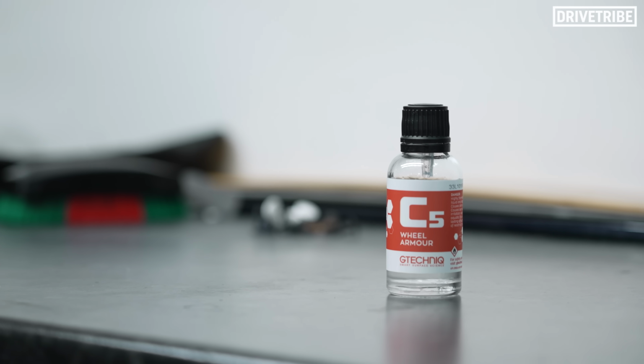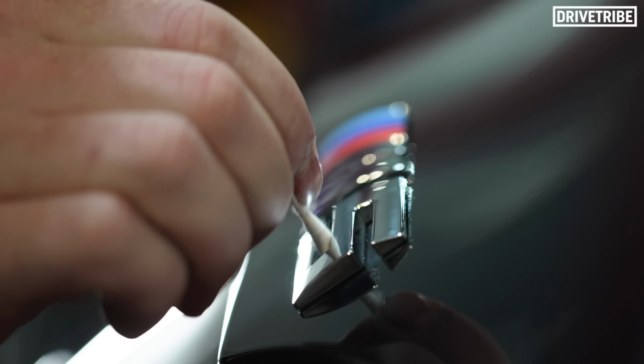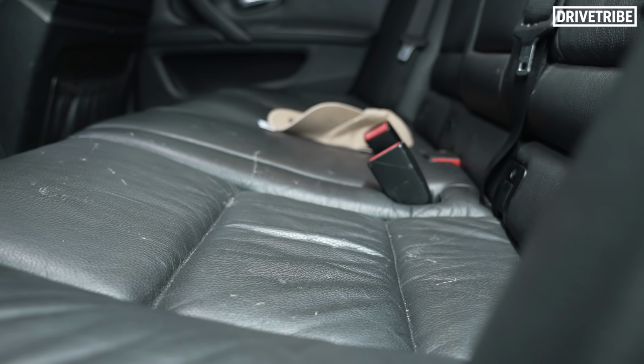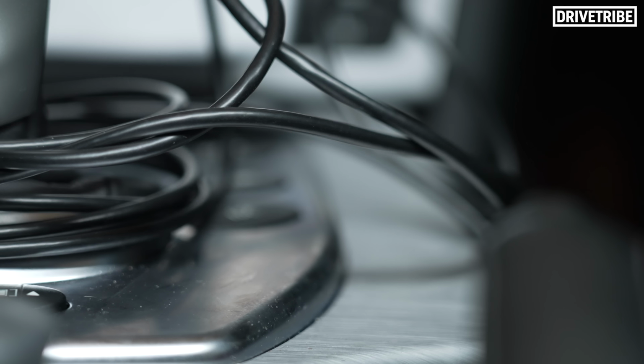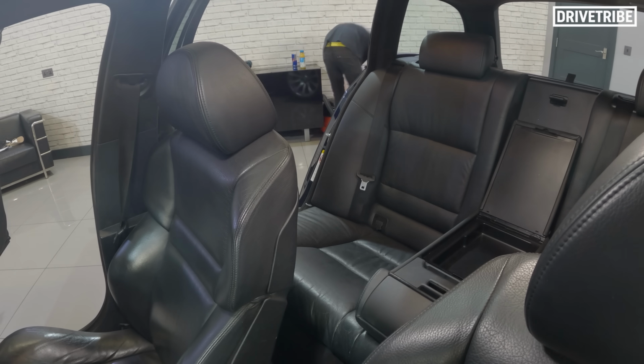Finishing things off with a few more coating goodies, next up it was all hands on deck for the interior detail. The frequent use of this car for filming DriveTribe videos definitely shows on the interior, so it'll be good to see it spanking fresh once again.